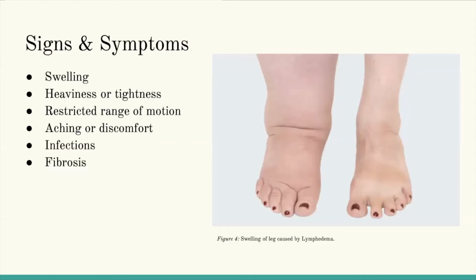Other symptoms include heaviness and tightness, for instance, if a ring or shoe suddenly feels too tight where it no longer fits. Also, aching or decreased mobility due to increased weight of the swollen limb. Infection with signs of redness and fever, and/or a pins and needles sensation, which causes pressure on the nerves, which then induces swelling.